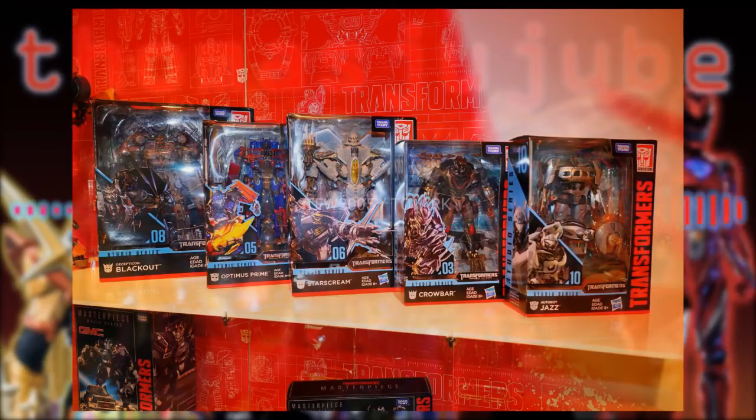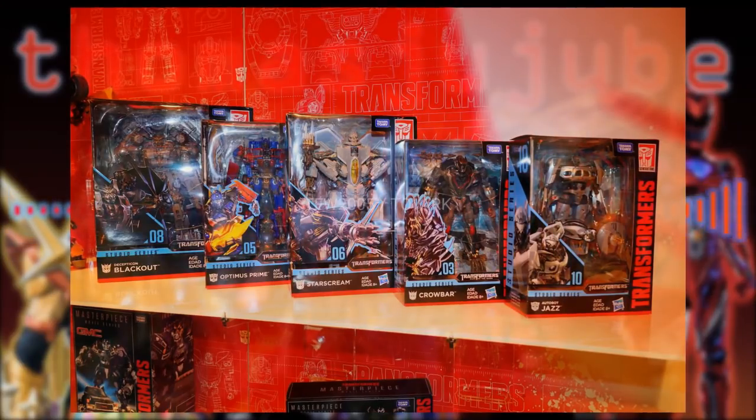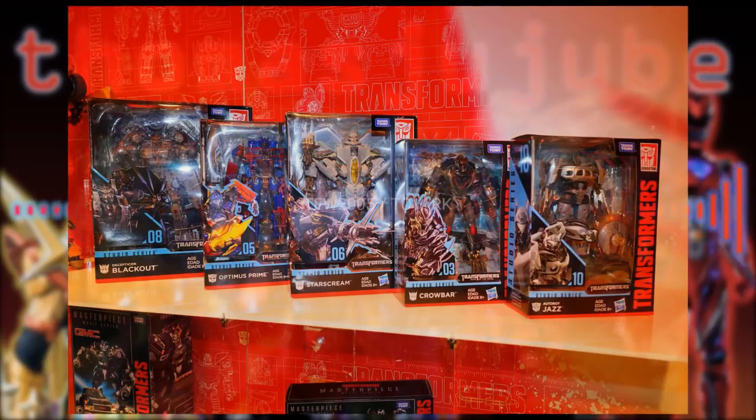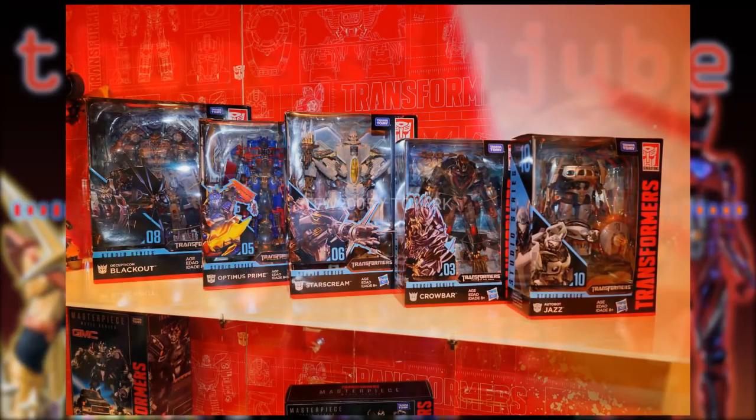I think they'll go perfect, or at least very well, with the Movie Masterpiece series, because with this you'll be able to have a more accurate version of every character seen in the first movie. There's no Bumblebee in his Camaro, and there's no Barricade, and there's no Ironhide in the Studio Series line, because they already have a Movie Masterpiece figure. So that makes a lot of sense.